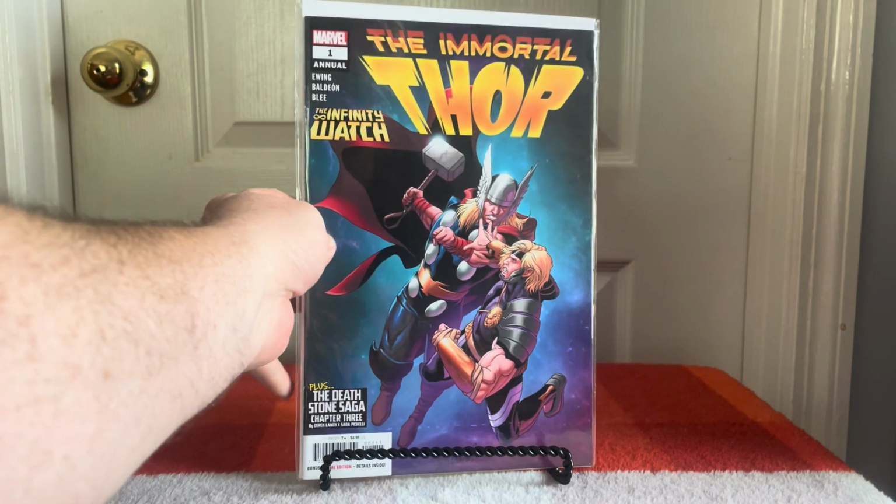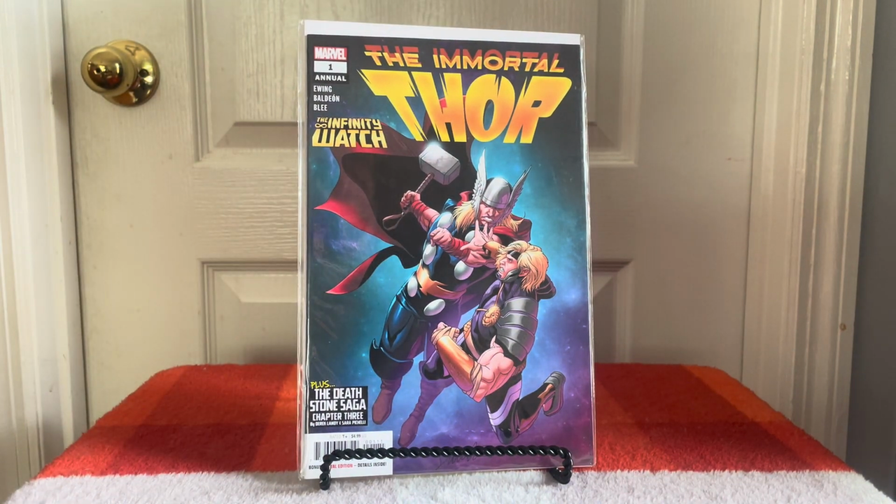Next book up is Immortal Thor annual number 1. You can see this ties into the Infinity Watch story, which is going through the various Marvel annuals. This particular story, from my understanding, is about the different Infinity Gems. Basically, I don't know if they possess the various characters, but they end up producing different heroes, and I guess some of them are villains now instead of the Infinity Gems that we're used to. So the gems are more personified, where before they were just a stone that was put on a gauntlet.